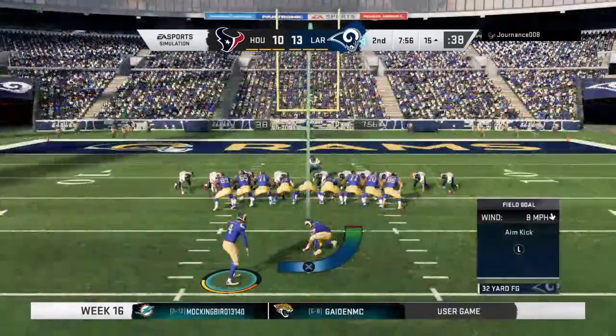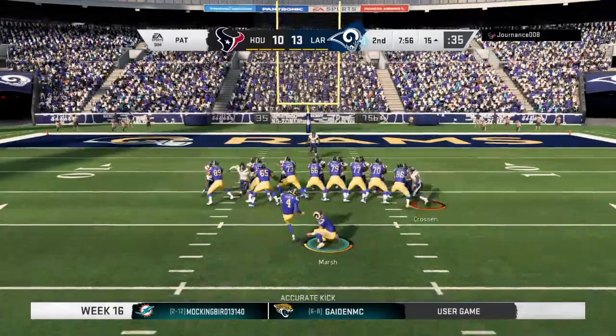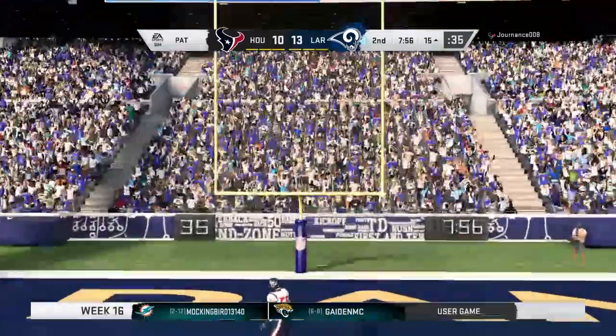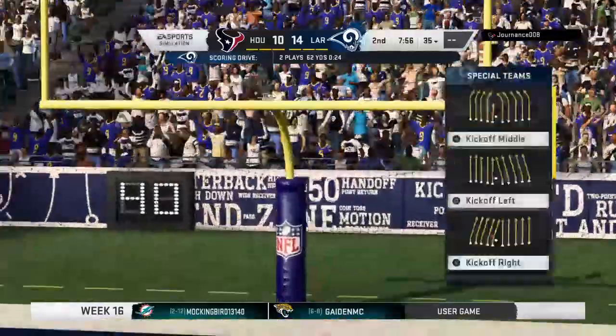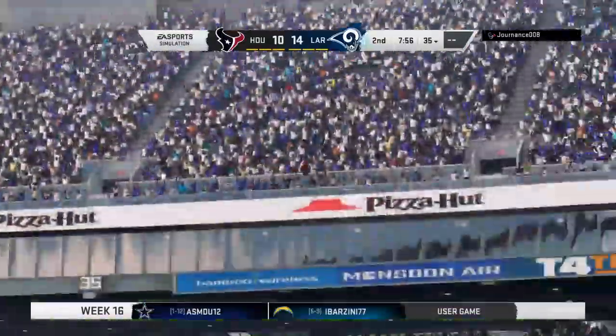Touchdown, Rams. Zuerlein lining up. It took them an extra look, but they found out it is a touchdown indeed. The official says this one counts. Zuerlein good with a PAT, and the lead is now 14-10.